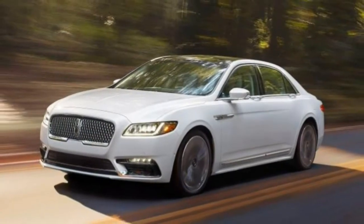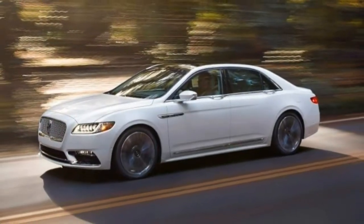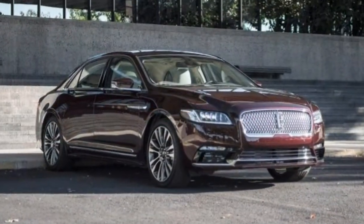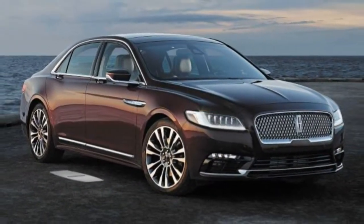Moving up, the Select trim adds 19-inch wheels, power-operated soft-close doors, a hands-free trunk lid opener, leather upholstery and rear seat USB ports. Beyond the engine choices, a number of options packages are available.